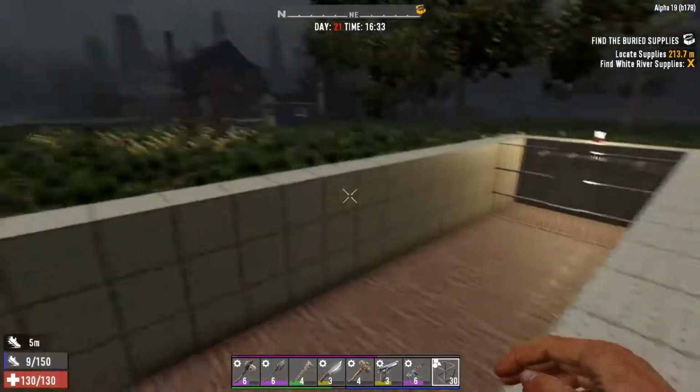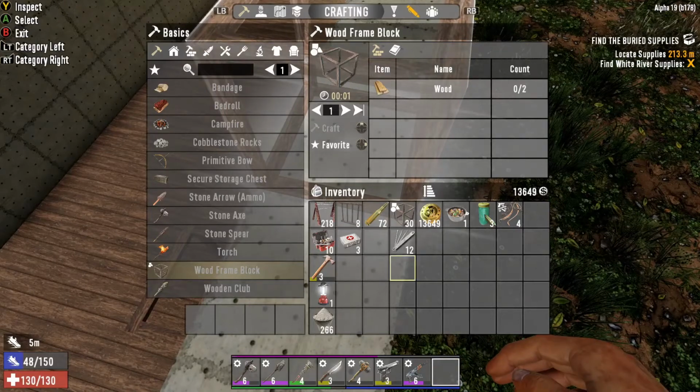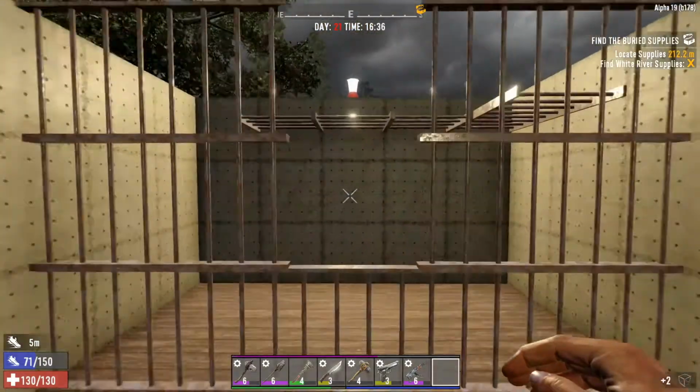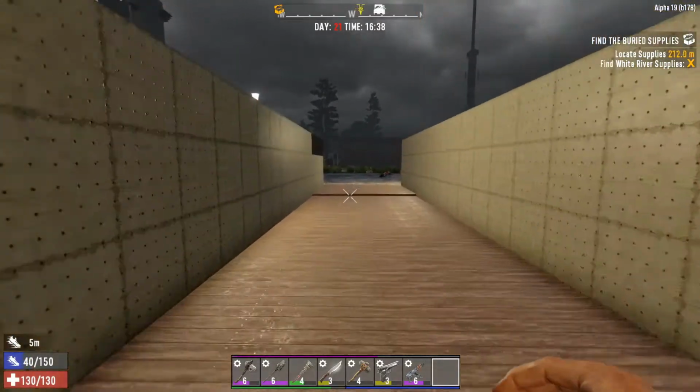So let's have a look. About halfway is round about here, so shift that, put that in the inventory and put that there. So that in theory now is going to mean that this entire place is lit up pretty well for tonight, and yeah, that looks really good. We don't need to worry about lighting for tonight.